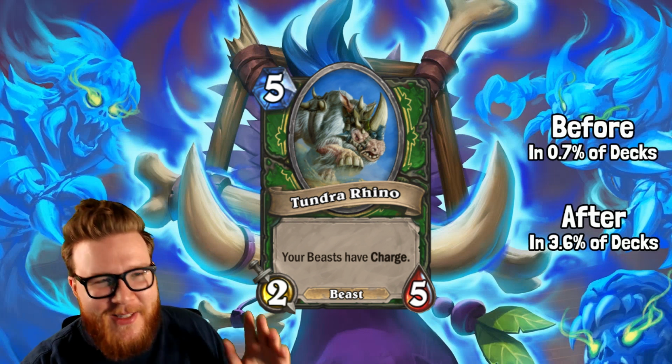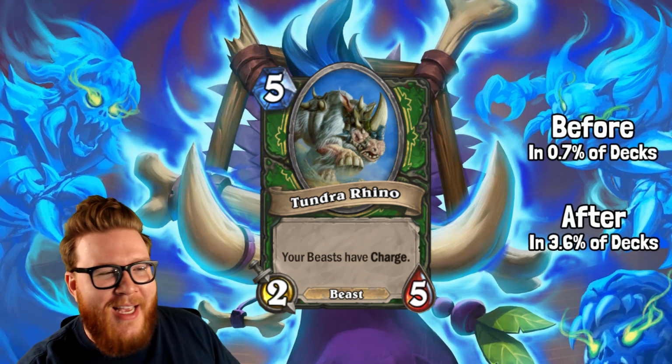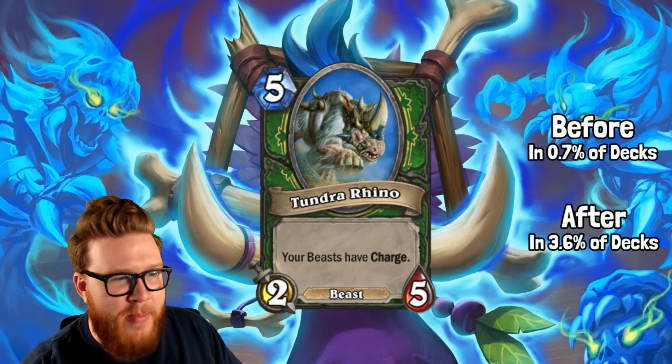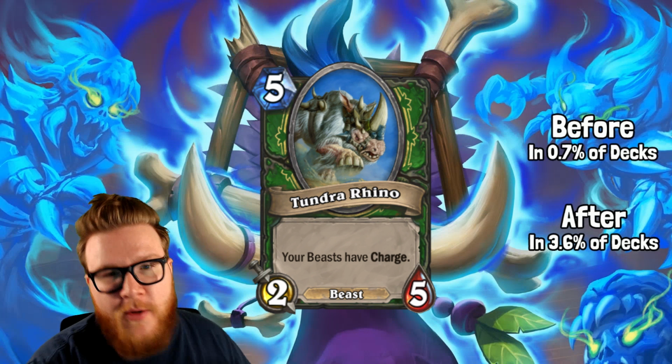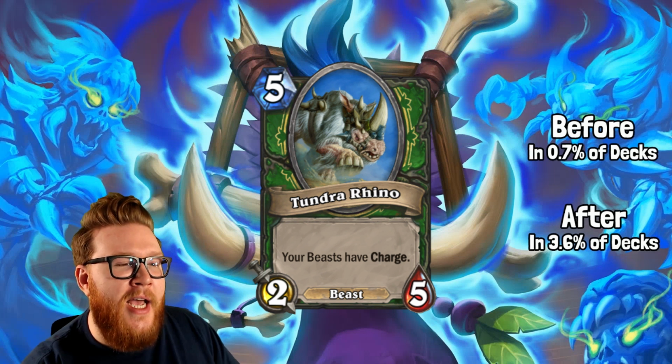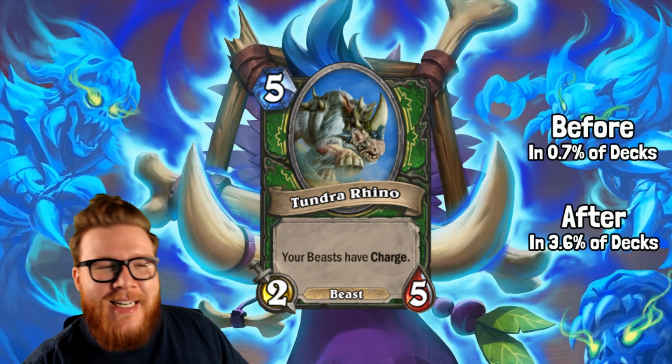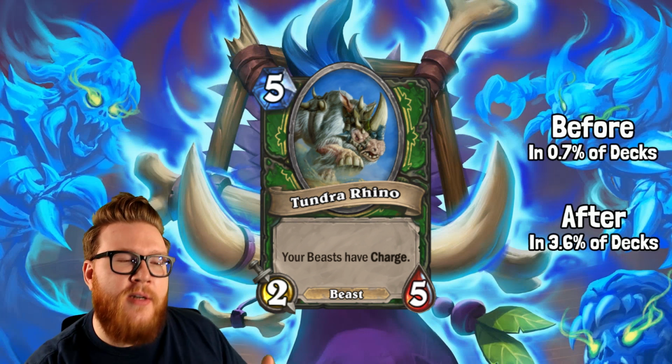So essentially, with the rise of Midrange Hunter, Secret Hunter, Tundra Rhino gaining a lot of ground, giving things charge is scary. We know charge is such an impactful mechanic that Blizzard's pretty much turned away from it in card design these days. So for a basic card like this one that enables some sneaky, crazy opportunities for Hunter, not too much of a surprise in this era of Hunter to see Tundra Rhino.